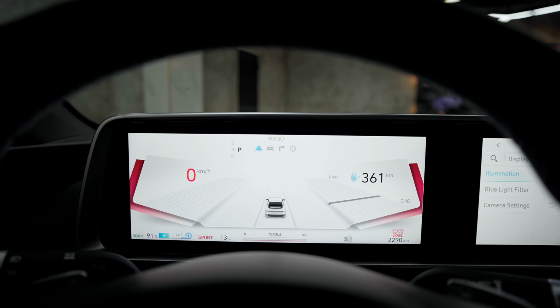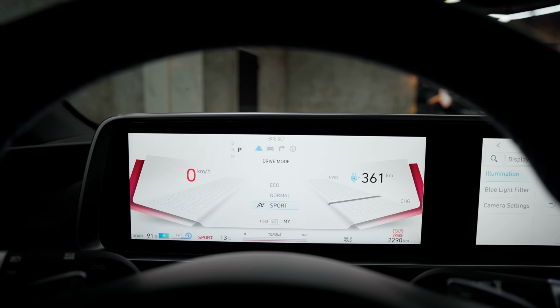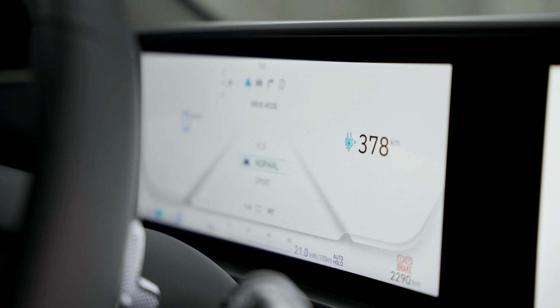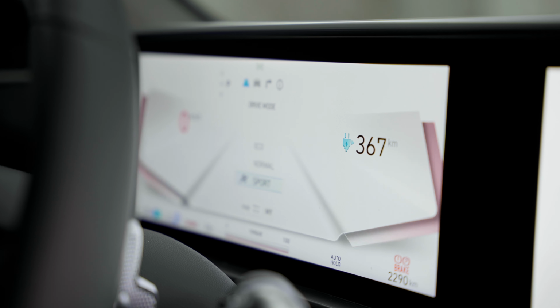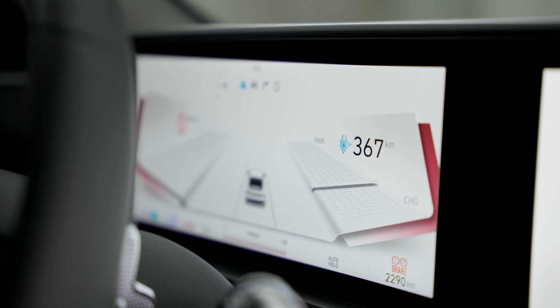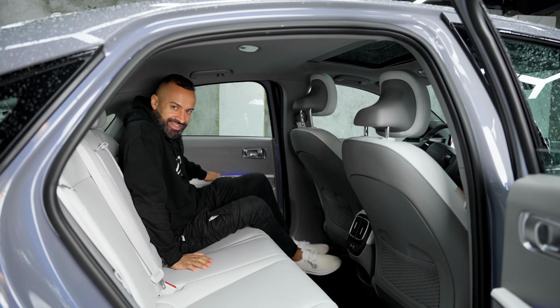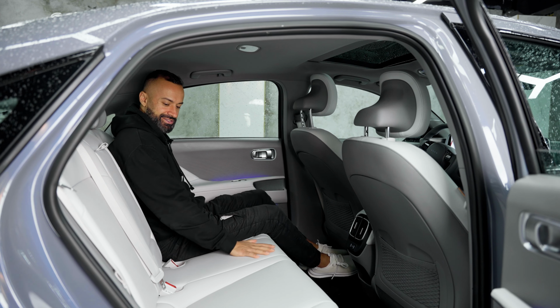Now there's 3 different drive modes: Eco, Normal, and Sport, and you can see how the mileage changes. I have 90% of battery, and I can do 390 kilometers in Eco, 378 in Normal, and 367 in Sport. And you can also see, as I talked about, this pixel on the steering wheel change. You have one color there. You've got green, clear, red.